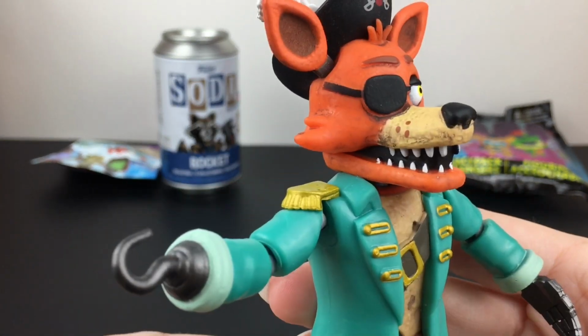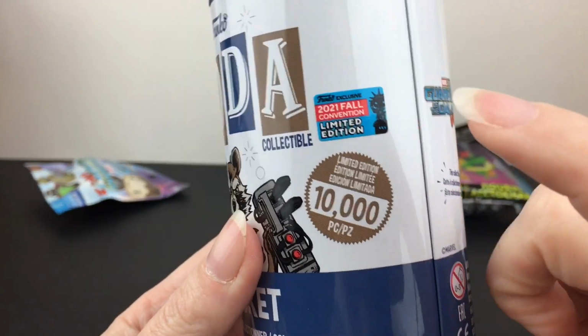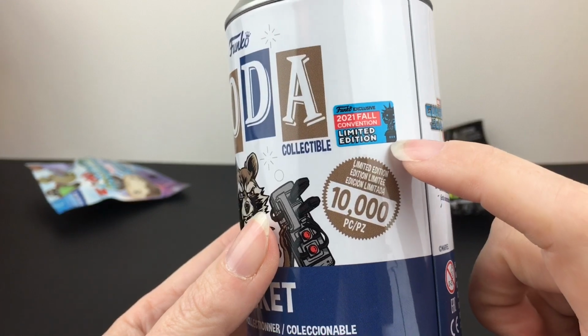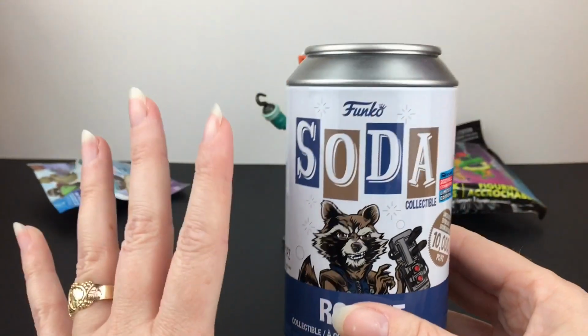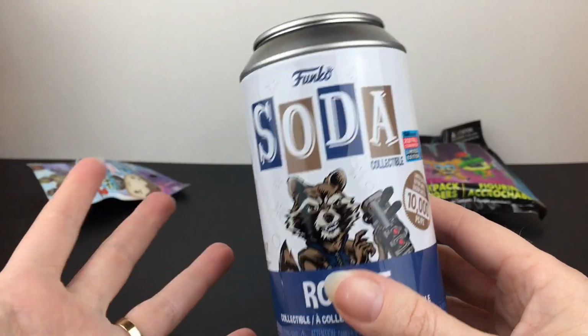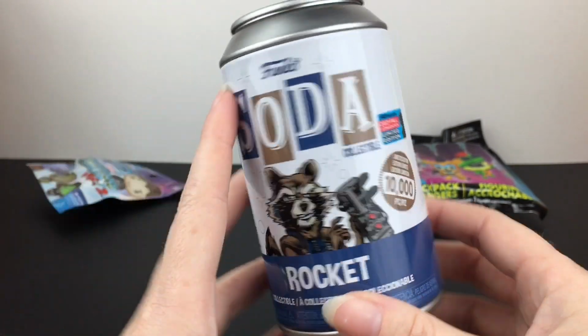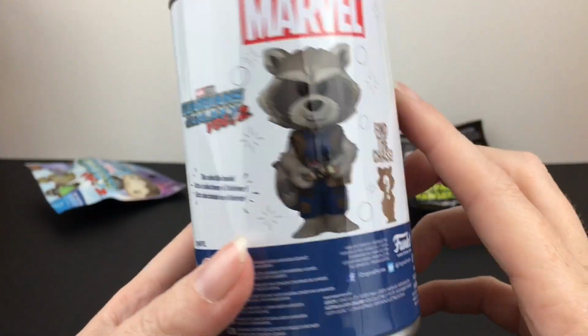I'm definitely loving that. Next up is our Funko soda. This is the Rocket figure from Guardians of the Galaxy. It was a fall convention exclusive from 2021. So I did purchase this secondhand off of eBay. You get a POG inside which reveals what character you get, so they know it's already a common, which is totally fine. I think it's still blind bagged inside though, and these are so cool.